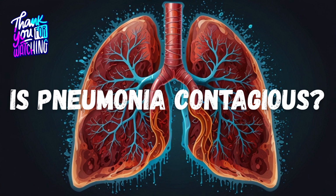But listening isn't always enough, right? Correct. While the history and physical exam are vital, imaging is usually needed to confirm the diagnosis and see the extent of the infection. A chest X-ray is the standard first step. What does pneumonia look like on an X-ray? It typically shows up as an opacity or a white area in the part of the lung that's infected. This represents the fluid and inflammatory cells filling the air sacs, blocking the X-rays from passing through as easily as they do through healthy air-filled lung.